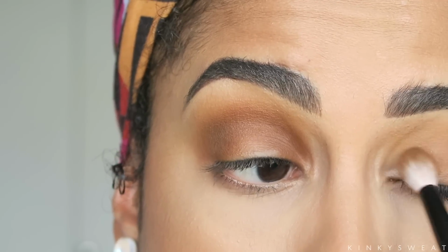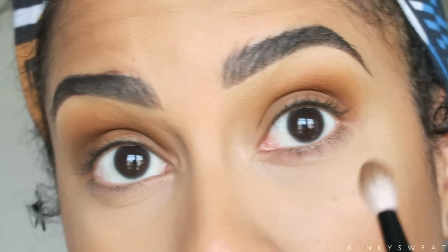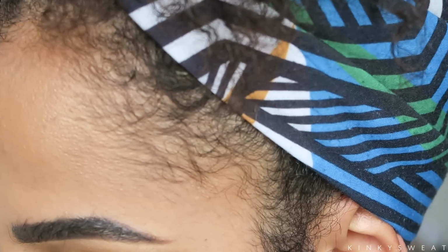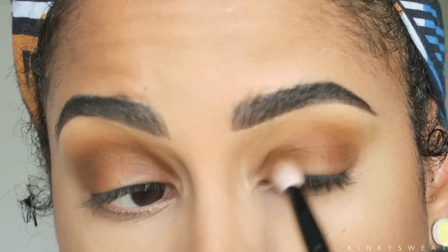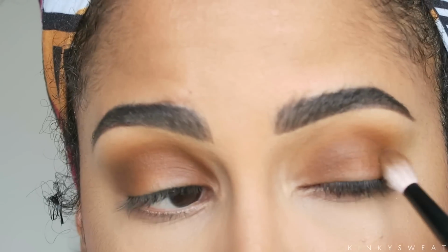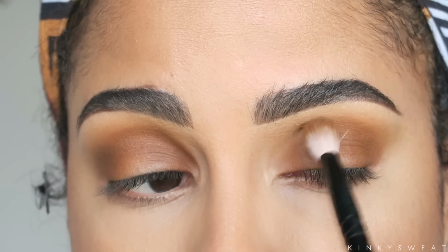I'm trying not to punch my brush into the pan, because if you do, sorry, I'm not in frame, excuse me, you'll get a lot of kickback. And whatever kickback I'm getting, I'm just taking it up with my brush. I'm not trying to disturb the pan so much because I don't want to waste product. So that's why I'm being very careful with how I put my brush into the pan.